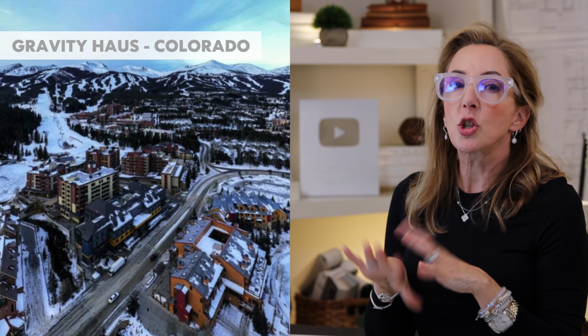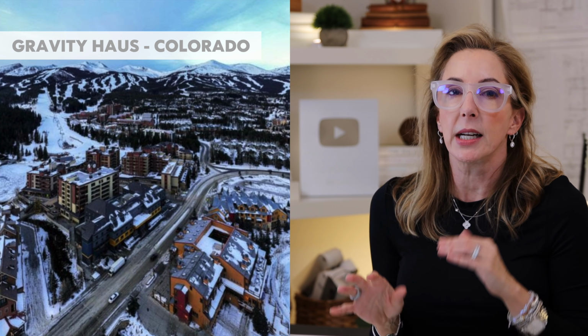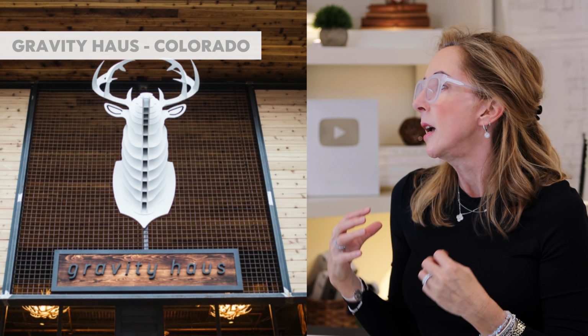So, number 5 on my list is a complete departure again. It's super groovy and young. It's the Gravity House in Breckenridge, Colorado. Oh my gosh, they took a tired old building and completely redid it into this groovy new space. I mean, you could hang out forever in that lounge on that gorgeous blue sofa with that huge fireplace. That's super yummy. I love the contemporary reference to that deer and antler head at the entry.